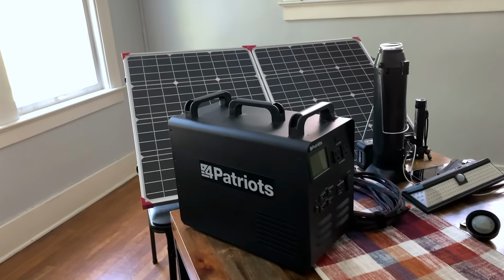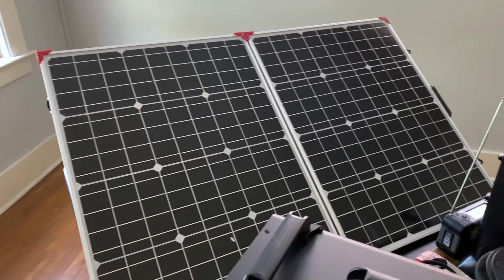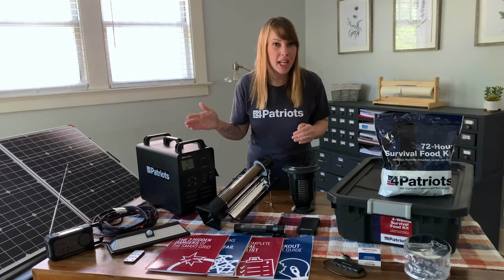But I can't forget the main attraction. The Patriot Power Generator 1800 with a solar panel and 25-foot extension cord. Wow, talk about a massive giveaway. We may never give this much product away again.